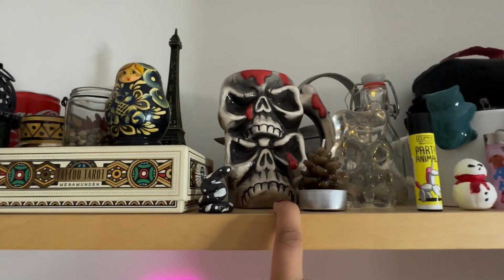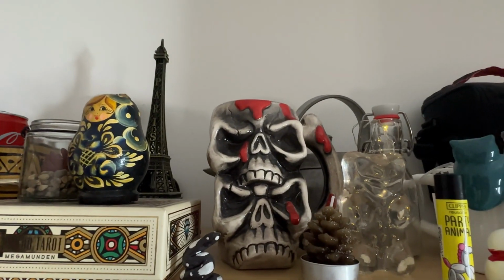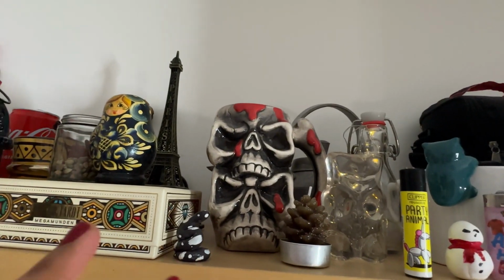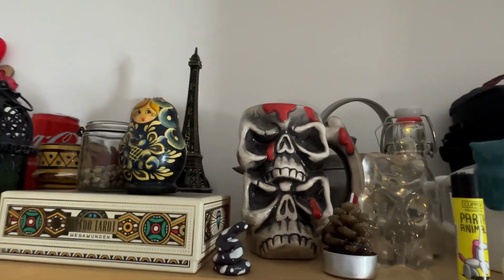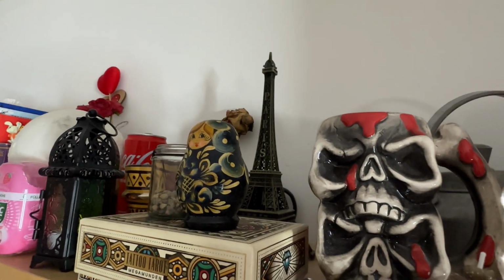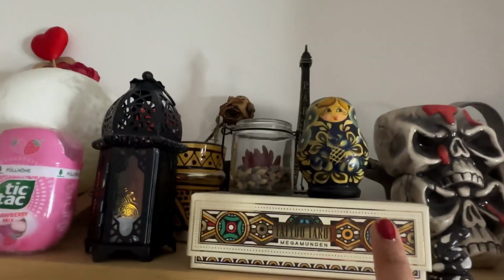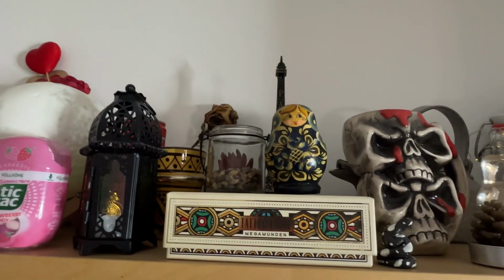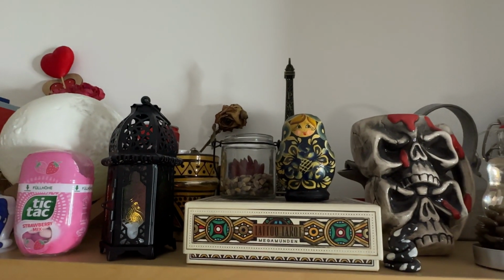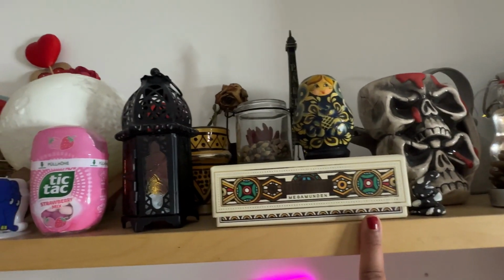Then I got this mug, which was a gift from my friends back in A-levels. It was a birthday gift actually, and I was quite amused that they gave me this, but they said, "Jadira, when we think of you, this is the kind of stuff we think you like." So wow. And then at the back I have an Eiffel Tower. It's a light up one, but it's out of battery at the moment, so sorry about that. I've got a matryoshka here. This was a gift from my brother. He got it for me from Russia a very long time ago, more than 10 years ago.